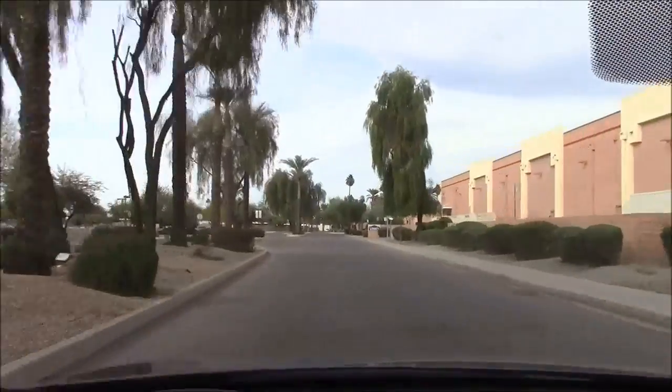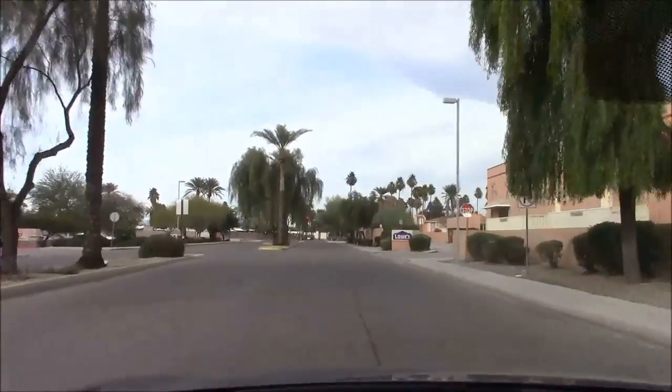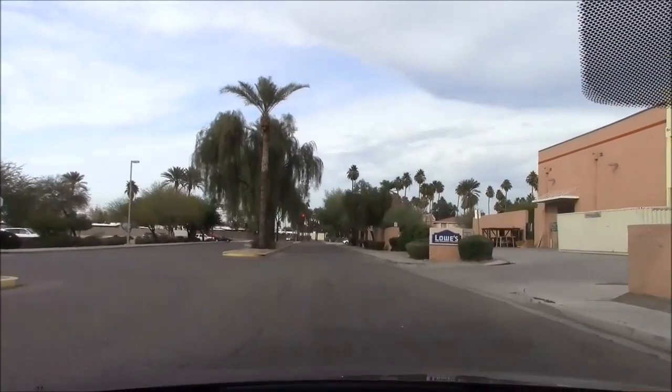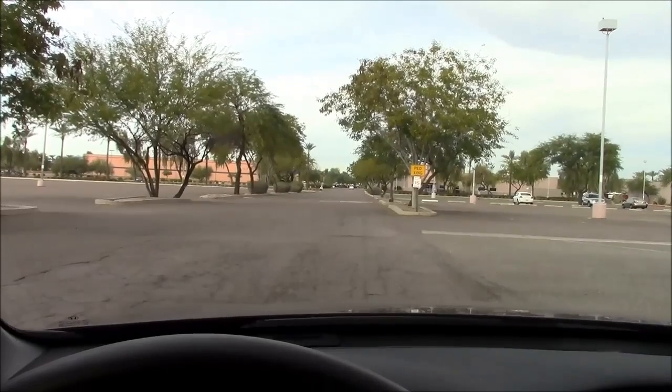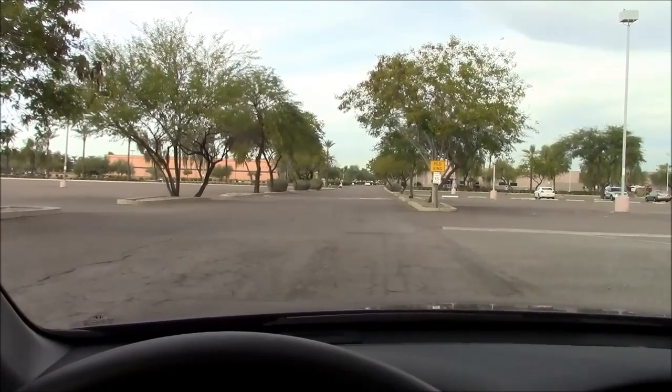Well, it's certainly fast enough. Nice brakes. Now to test the ride comfort, we're going to take some speed bumps doing 25 to 30 miles per hour.